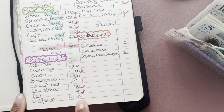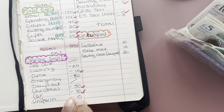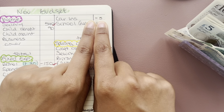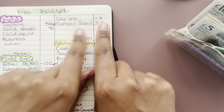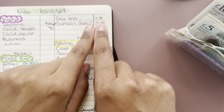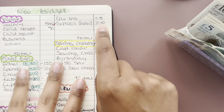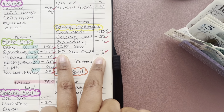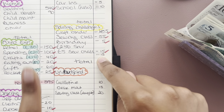I want to start my uniform one today and get ready for next year. And then we have car insurance. I want to just start putting a little bit in there. The school one, I've not got the vinyl stuck on yet, but I have printed it. What I'll do is get a zippy wallet and stick that on later today. And then we have £15 into my £5 savings challenge again. So that should be my £90.